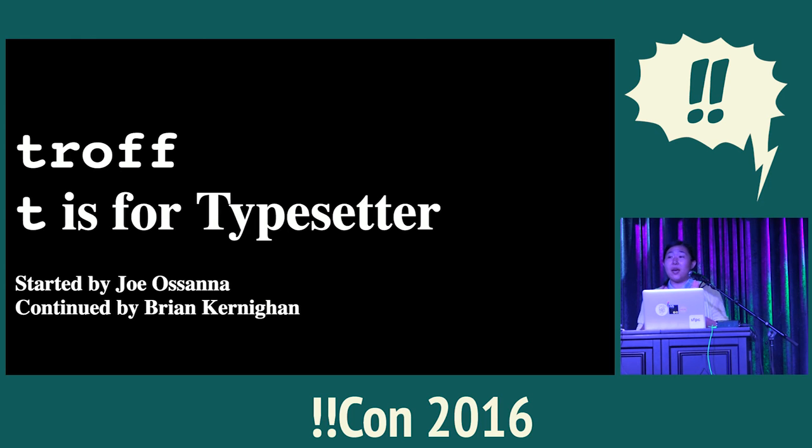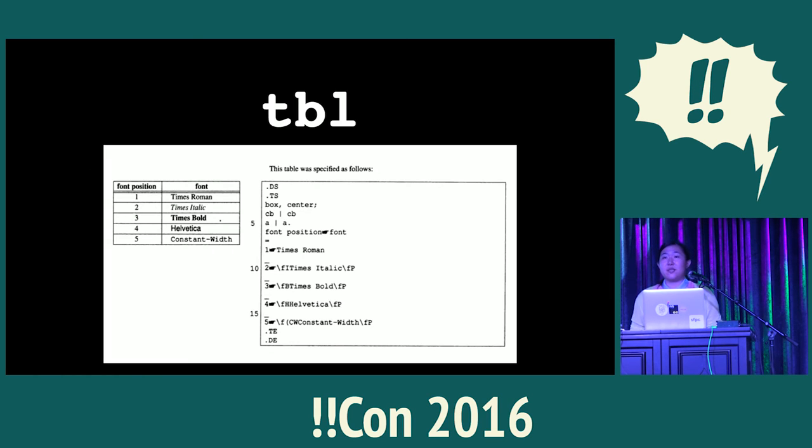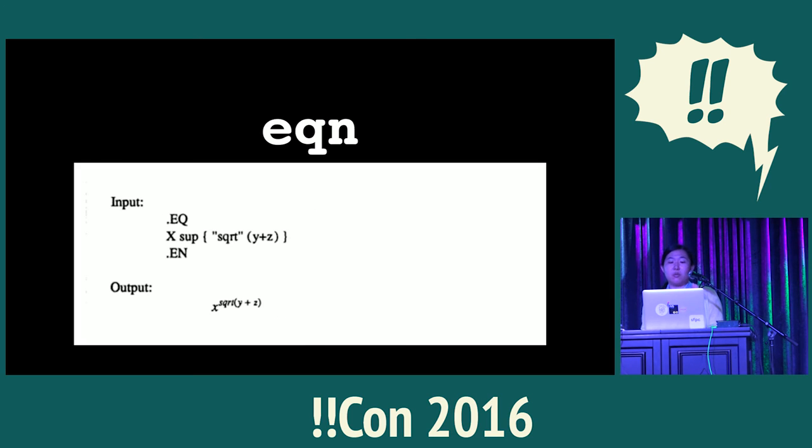So now that they have this foundation of document typesetting specifically for the typesetter, they created a few domain-specific preprocessors like tbl to create a table, and this is a sample output and the code. And then something like EQN, which was used to typeset math equations.